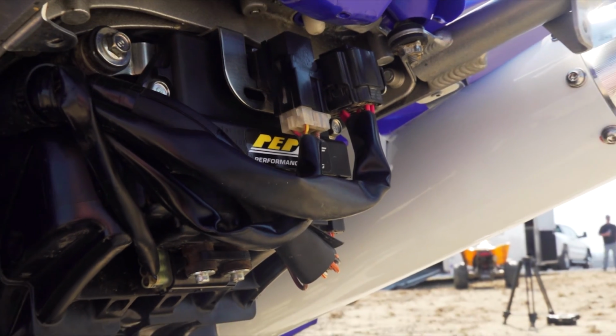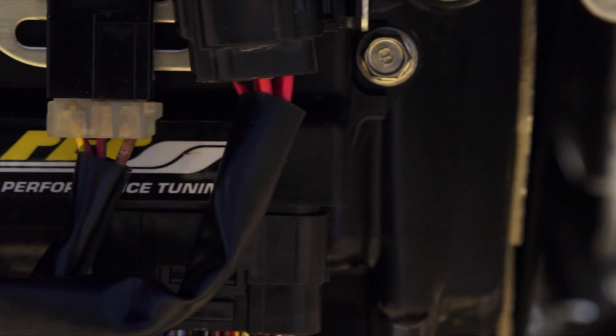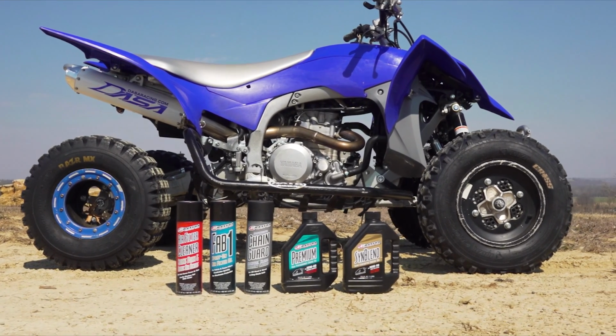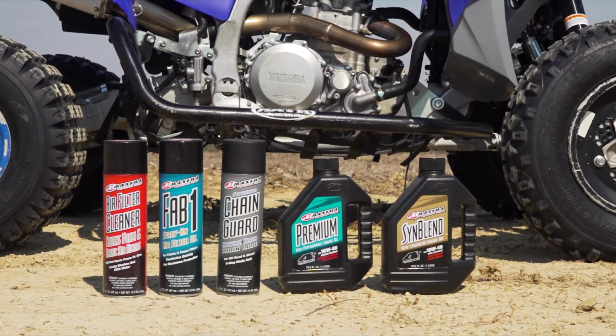We received our reflashed stock ECU back within a couple weeks. It plugged right in and was ready to go. We borrowed our YFZ450R from Trimble Motorsports Racing program. They typically use Maxima Racing products to maintain their machines.